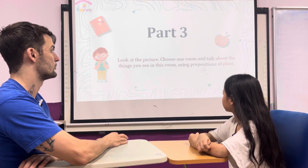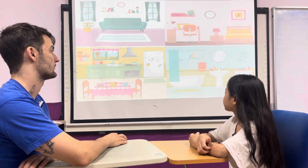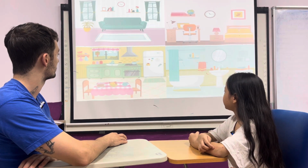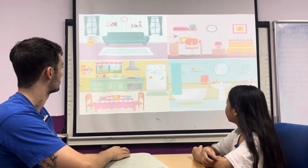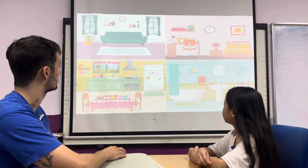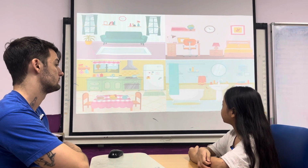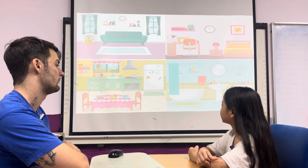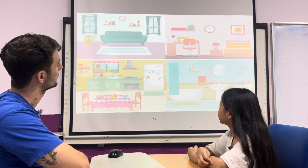Part 3. Look at the picture, choose one room, and talk about the things that you can see inside. And use prepositions of place. The living room. What can you see in the living room? The tree is next to the sofa. The window is behind the sofa. The bookshelf is on the wall. Where is the clock?